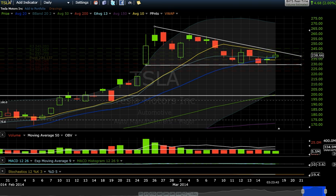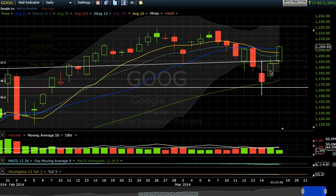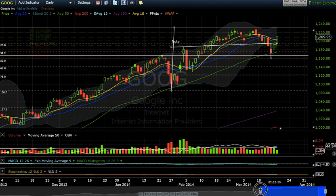What else do we have? Google bouncing off that 50-day. I mentioned that as well, and that was one of the catalysts, the reason why I was able to call the market bounce. These leaders, when they're hitting major support like the 50-day moving average, it's going to be a nice bounce in the markets, and sure enough, again, a nice two-day move so far.